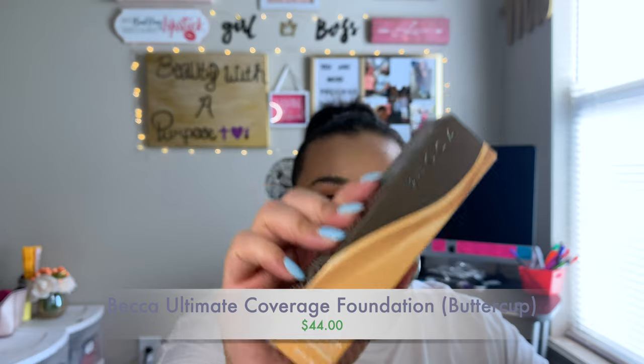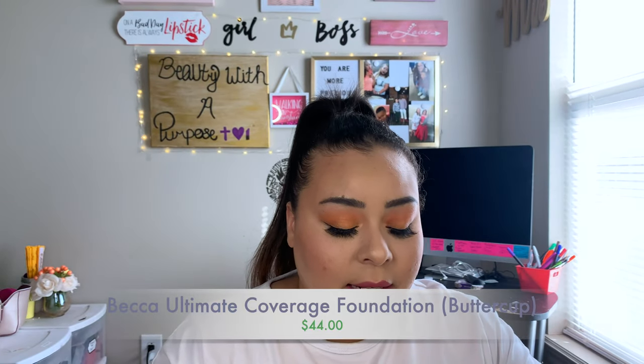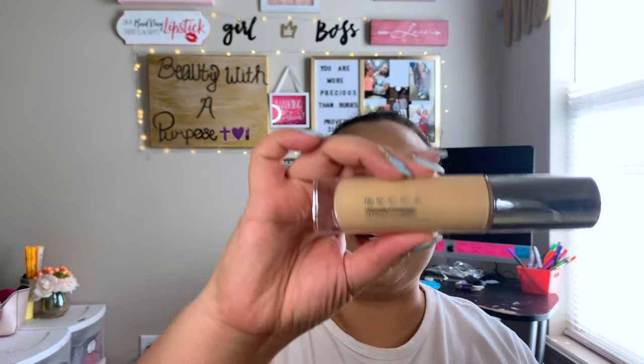The foundation she used is actually what I'm going to talk about next, and that is the Becca Ultimate Coverage Foundation. I have mine in the shade Buttercup, and it actually is a pretty good match for me, and my sister is the same shade. I think it's kind of weird because me and all my sisters are the same shade right now, and I'm like, this never happens. They're usually darker than me, or Destiny's usually darker than both of us. So this is the Becca Ultimate Coverage Foundation, and I have mine in the shade Buttercup.